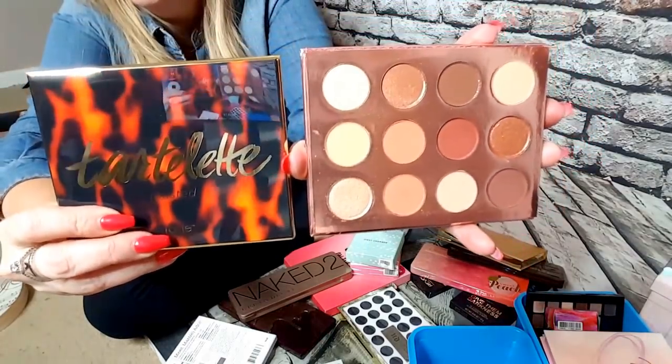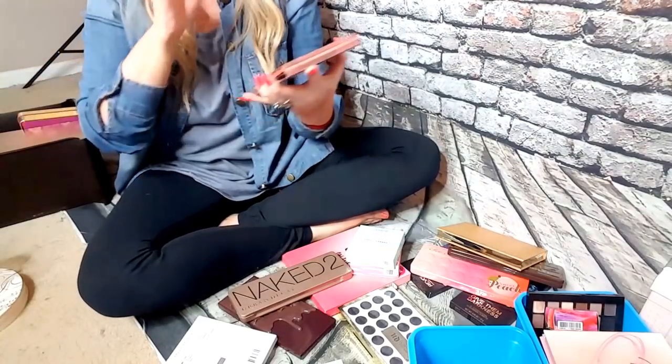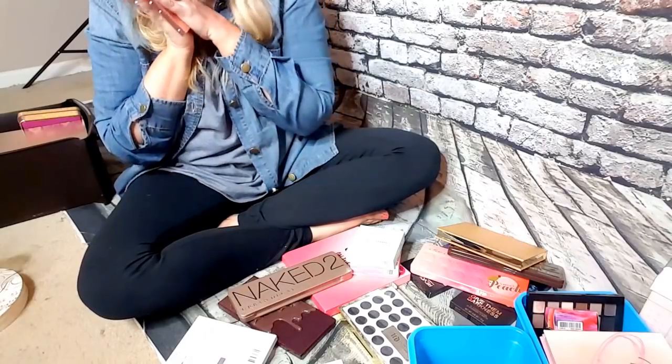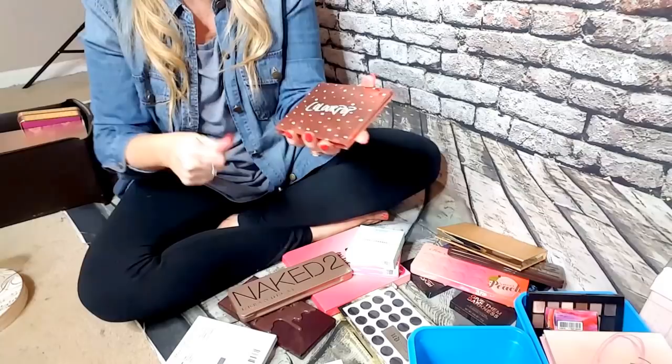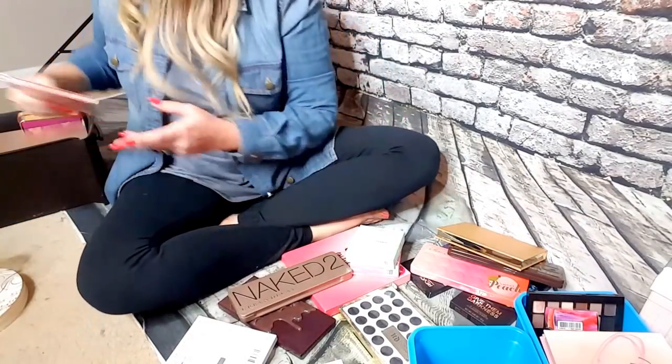I'm definitely keeping it because not only do I love the pigmentation and the colors, but my friend sent it to me. So, this is my baby. I love it very much. Thank you, Look Gorgeous, for this palette. And I just got a hair in it. Okay. There you go. So I'm definitely keeping that palette. It's gorgeous.